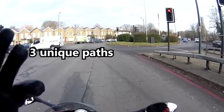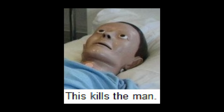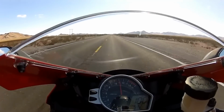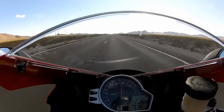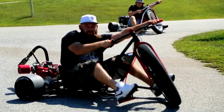I have broken down this video into 3 paths, so let's explore path number 1. My bike is slow and I want to go fast 24/7. You are afflicted with the same disease as I am, the unholy and unrelenting need for speed. Your feet are always moving, you long for going wide open throttle on every single vehicle you get into. Golf cart? Let's top it out. Tricycle? Maybe I can drift it.